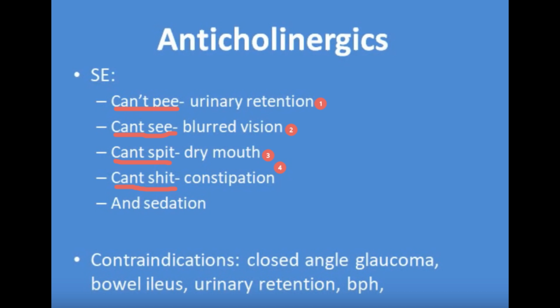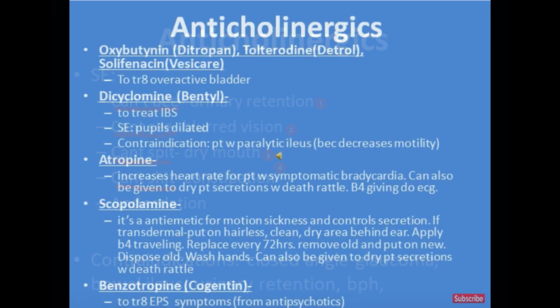So who is this class of medication contraindicated for? In general, if you look at the side effects, you can know who is contraindicated for it. So over here, one of the side effects is can't shit, which is constipation. So anybody that's really constipated, or let's say has a bowel ileus, then it's contraindicated. The same thing goes for can't see, which is blurred vision. So it's going to be contraindicated in someone with closed-angle glaucoma. And so on. Can't pee, urinary retention. So someone with urinary retention or BPH, it's going to be contraindicated.